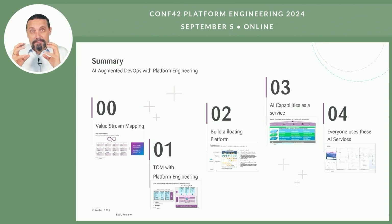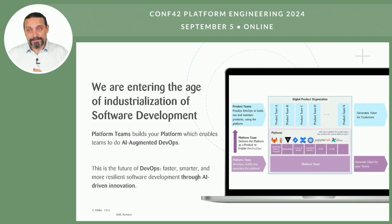So you see, by having such a platform, this is an absolutely huge enabler for the development team, but also for the business. And what you can clearly see is that we are entering the age of industrial software development. These platform teams, they are building the platform which enables the development team to do AI-augmented DevOps, but it also enables the business, because with that, we get a faster time to market, more value for the money, and a higher quality. And it drives the whole enterprise in the direction of AI-driven innovation.